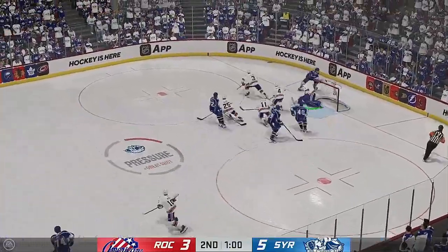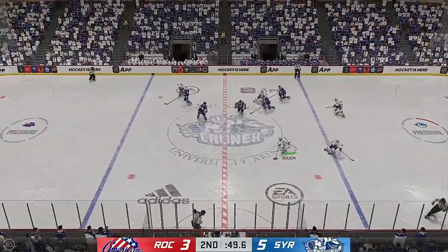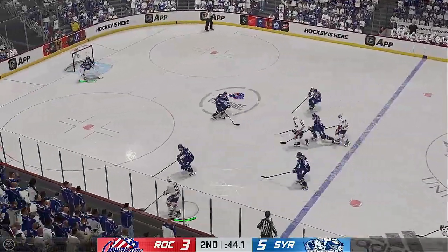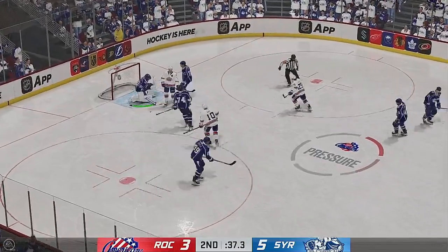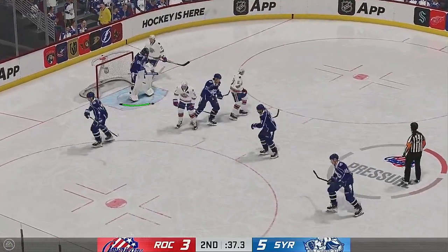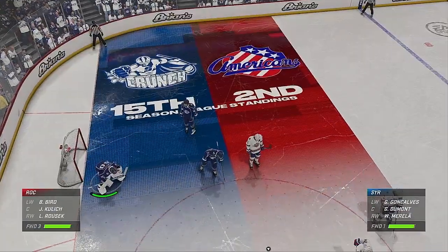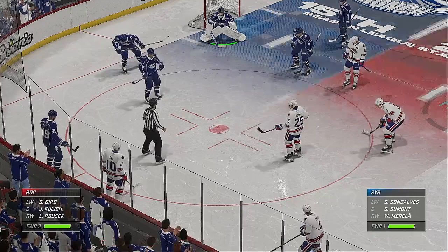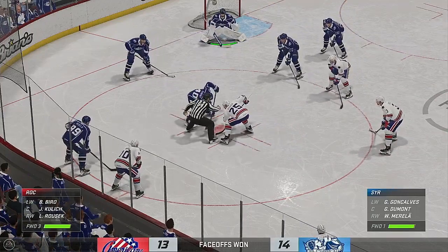And the middle frame almost done. Made the stop on the play. As a goaltender, you want to make yourself as big as possible, and that's exactly what he does right there and just takes away the net. Goaltender covers it up. We get a whistle to slow things down. Here in the late goings of the period, Rochester still behind the eight ball. They trail by two goals.